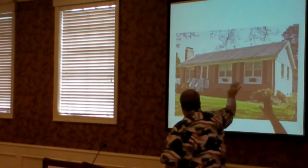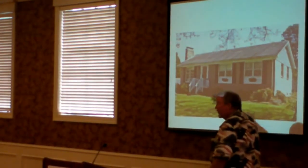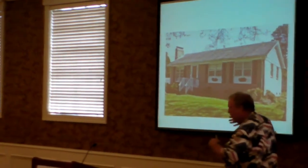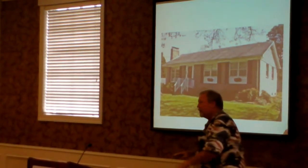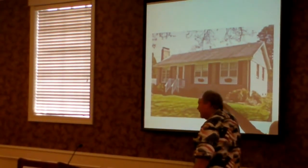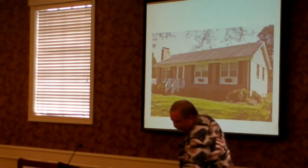I'll start out, this is a real typical house. Everybody sees a small house, four concrete block walls. Walk up to it, it's all deep basement. The odds of having settlement are pretty slim. All these houses, when you see them, the flat grade and stuff, most of them, if they have a structural problem, it's lateral movement.